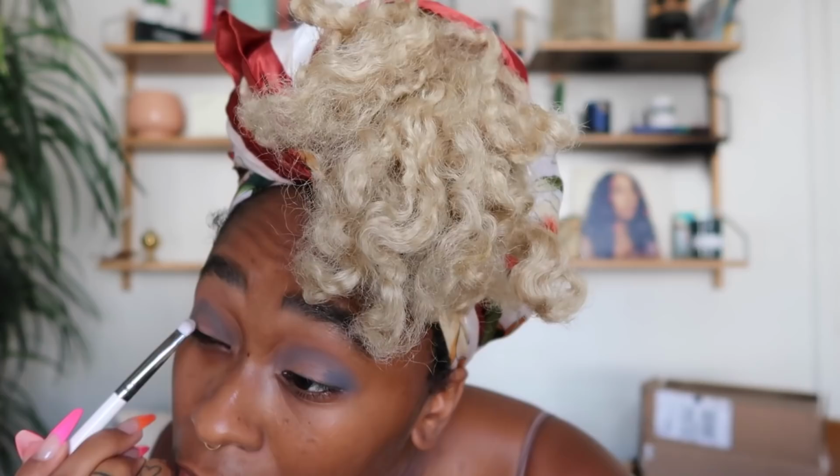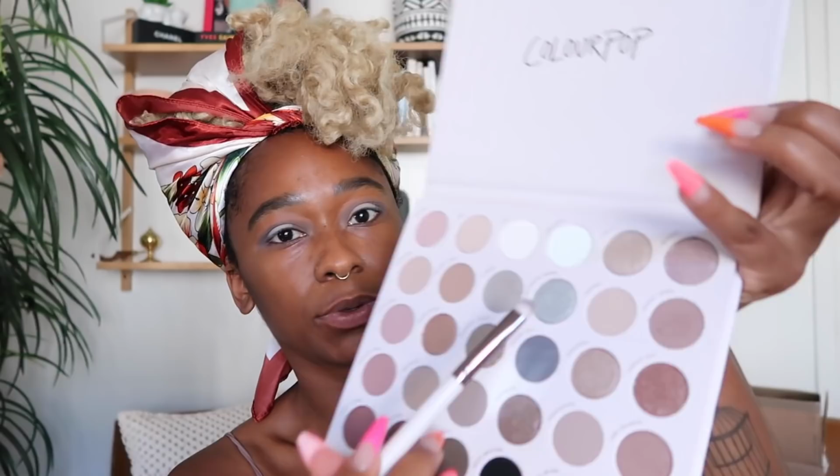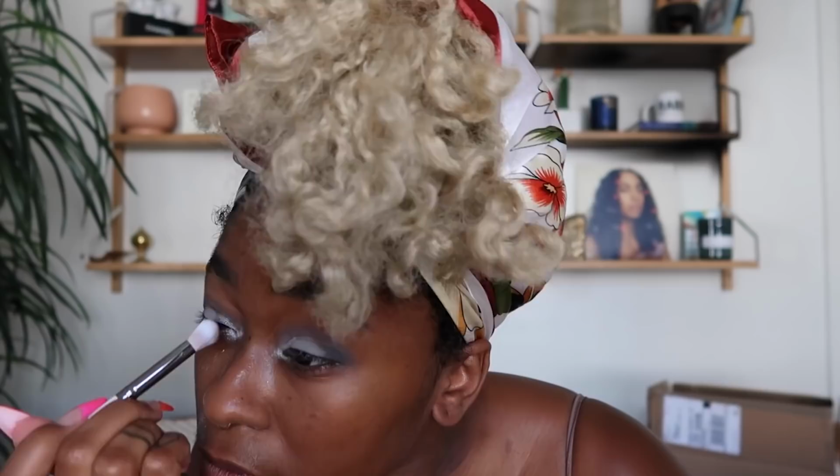Oh yeah, this is good. This is what I need. And then on the inner corners, I usually like to go shimmery in the corners, so I'm gonna do this Magic Moon color. I look crazy right now. I have not blended yet. This kid has everything. I love it. Now, I'm just gonna blend so that there's no hard lines in between each new color that I picked.